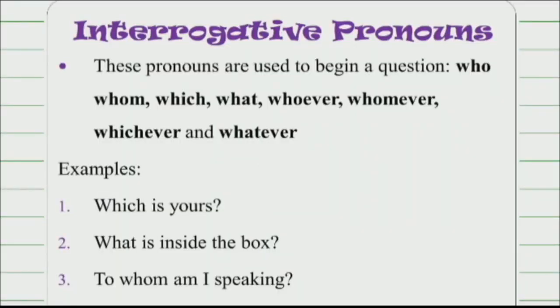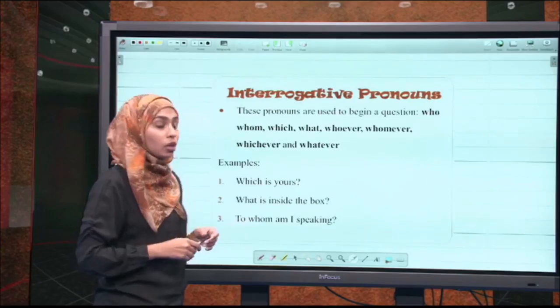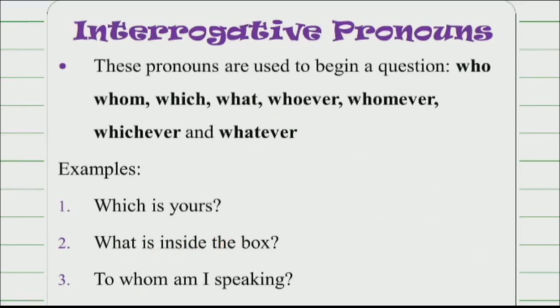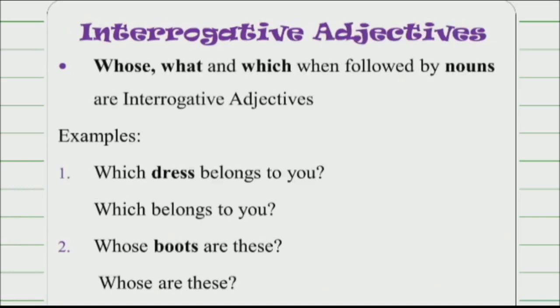So interrogative pronouns. These pronouns are used to begin a question. So it's just like the 5 W's and H, except we have a few extra. So we have who, whom, which, what, whoever, whomever, whichever, and whatever. All of these are interrogative pronouns. And as you can tell by now, they ask a question, or they are used to begin a question. For example, very simply, which is yours, or what is inside the box, or to whom am I speaking? All of these are interrogative. They are questions using the pronouns that we have just listed. So that's simple for you to remember.